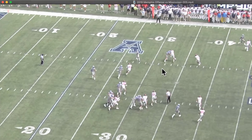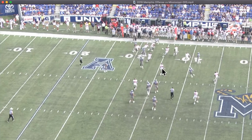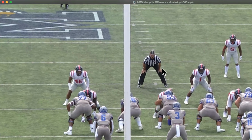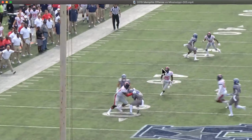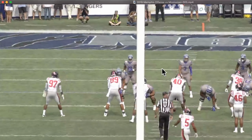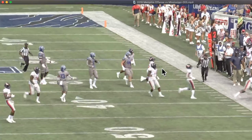He's trying to do everything possible to get his quarterback comfortable against a good defense, using these short throws. Can't believe they got the first down there. Using these little short throws and the athleticism of his backs to get there. I'm going to go ahead and skip ahead.